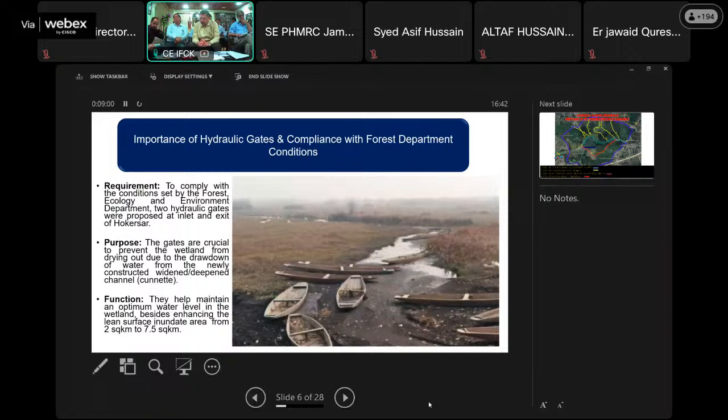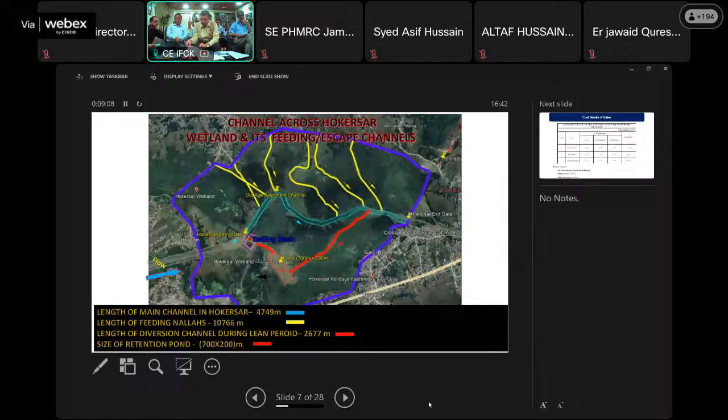These gates will play an essential role in maintaining an optimum water level in the wetland, ensuring the wetland's ecological balance is preserved. Additionally, the gates, when completed and commissioned, will significantly increase the lean surface inundation from 2 square kilometers to 7.5 square kilometers, thereby supporting the wetland's biodiversity and ecological functions, particularly during the dry period.